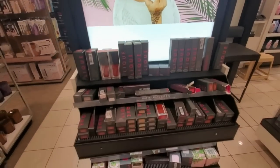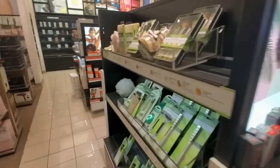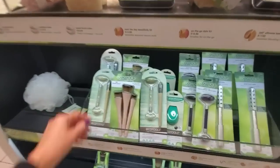Leek. I've never heard of that. It's lip products. Very nice. And over here we have makeup brushes.